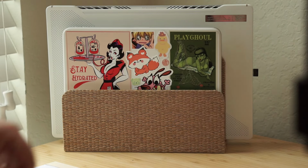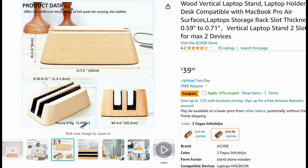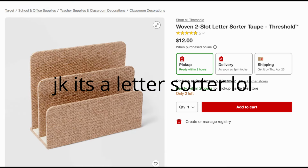We also added a laptop holder from Target that we found for only $13. She regularly accesses her iPad and laptop after work, so it makes sense to keep these things on her desk. We found a couple laptop holders from Amazon, but the one we found at Target was just a lot more affordable and more aesthetically pleasing.